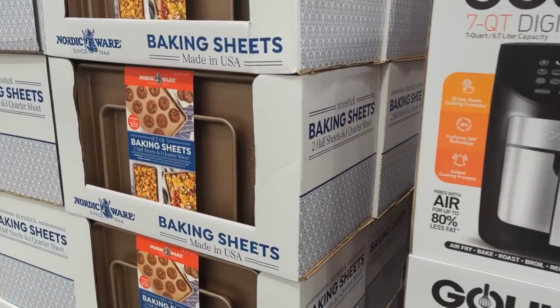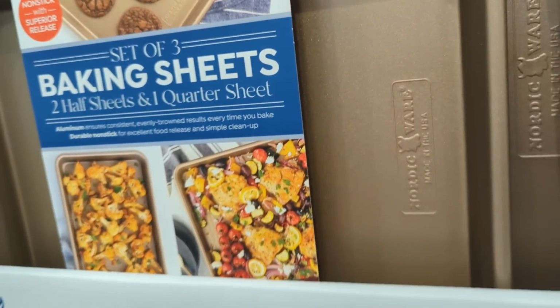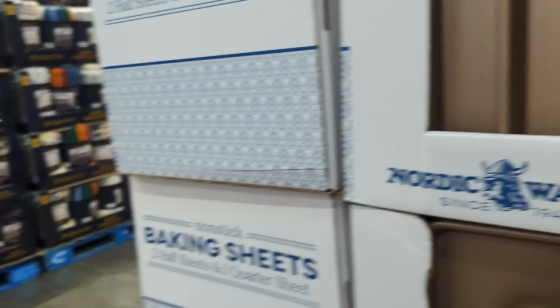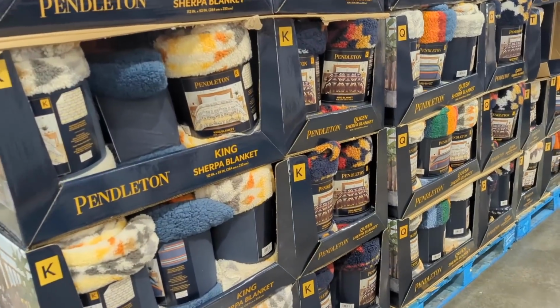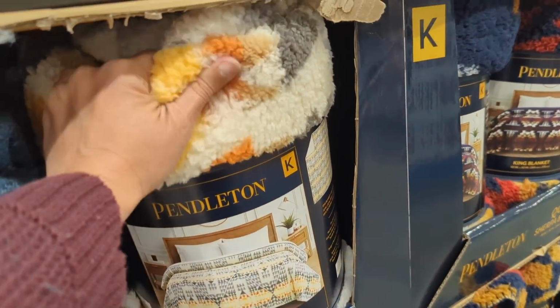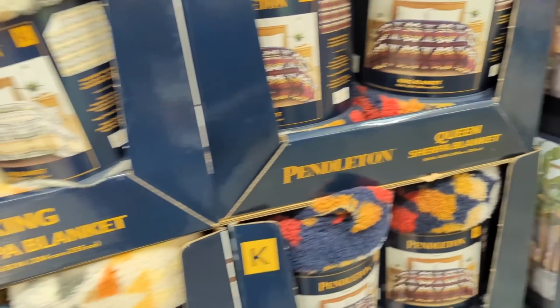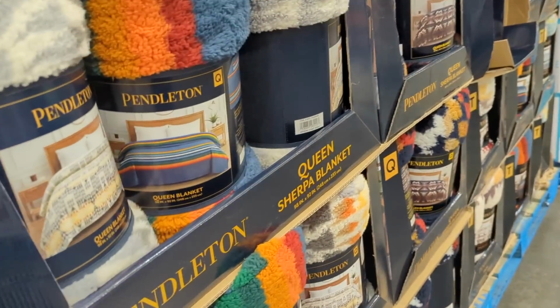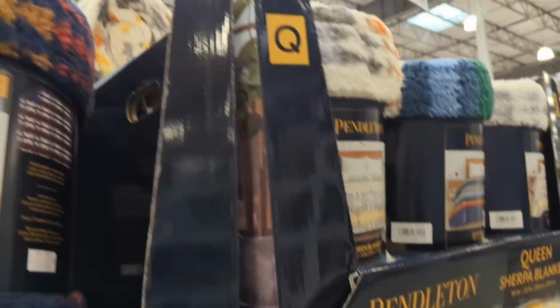Air fryer. Ooh, I like these baking sheets from Nordic Wear. Those are copper. Oh, these Pendleton blankets are so nice. My sister got one while she was here, and they were nice. They only had twin when we were here before, but now they have queen. Ooh, I might have to get one. They're only $32.99. They're so pretty.